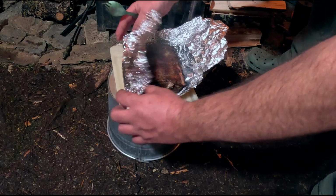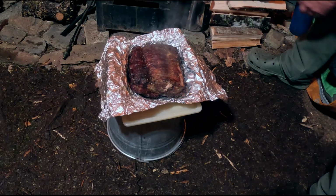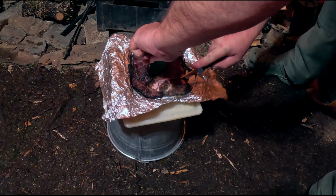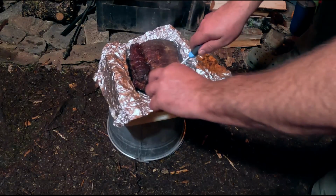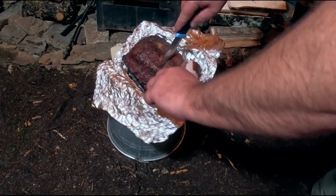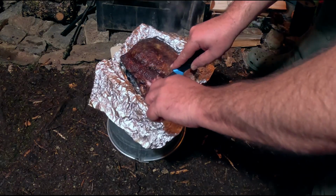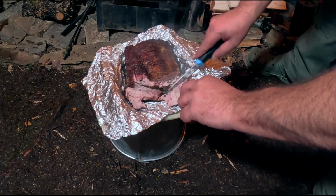Oh, I'd say that was done. I'm not even going to take it out of the tin foil. Try not to dull my knife too much. Oh. Yeah, that's well done. Look at that. And the good part, it's on the side. Yep, I would say just grab a knife and carve off what you want, and away we go. That's maybe something else.